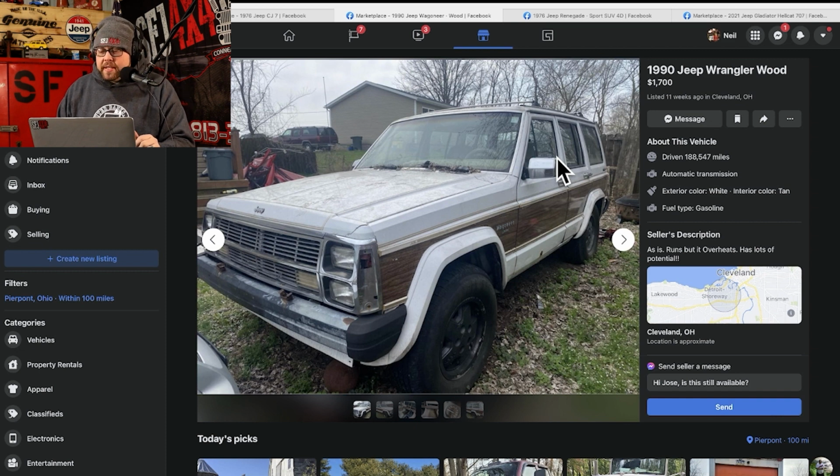1990. So that is actually a Jeep Cherokee, it's not actually a Cherokee. So it's a Jeep XJ Wagoneer, and it's a Cherokee platform. Basically, the Wagoneer is just a sticker package, wood trim, and then you get this very cool, semi-unique split headlight and grille assembly. So I love these. And look at this attempt at blacking out the wheels. That's cool. So let's see what the seller says.